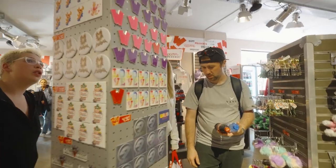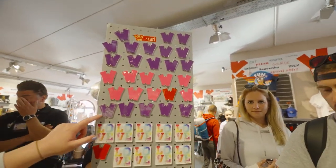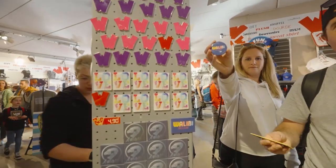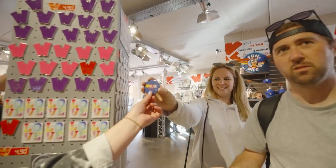So we need a Walibi Holland magnet. That's cool. Yeah, but it doesn't say Walibi Holland though. That's Walibi Belgium. Yeah. Oh yeah, there you go. It's not really on brand though, is it? No.